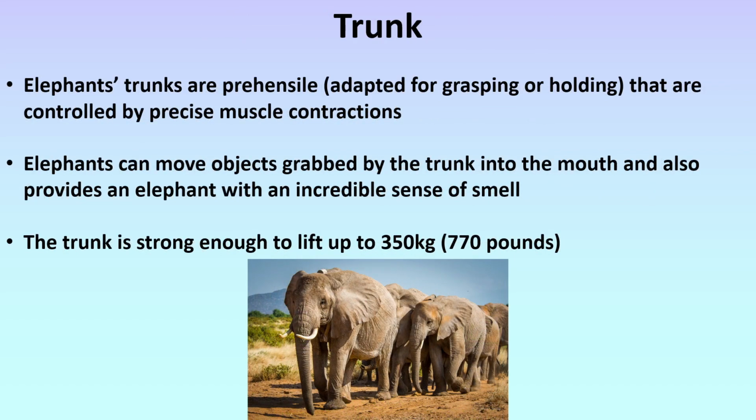So now let's talk about their trunk. Elephants' trunks are prehensile, that means that they are adapted for grasping or holding, that are controlled by precise muscle contractions. Elephants can move objects grabbed by the trunk into the mouth and also provide an elephant with an incredible sense of smell. The trunk is strong enough to lift up to 350 kilograms. That's 770 pounds.